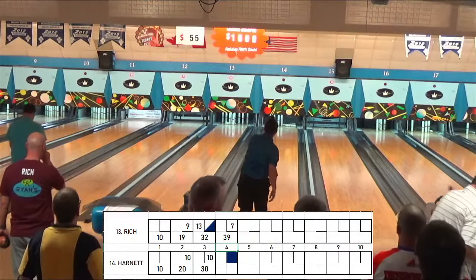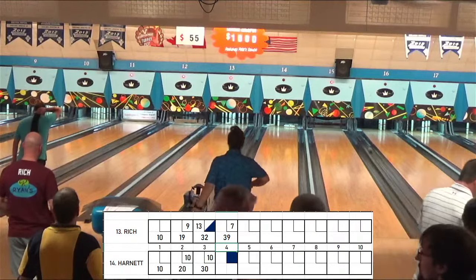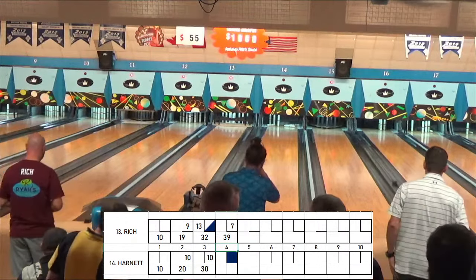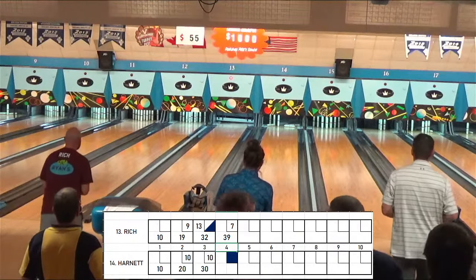Matt Harnett on the head pin, a little full, takes out 6 on his first ball. He's left with the 2, 4, 7, and 8 pins. Good lane. Rich is waiting for the lanes to work.